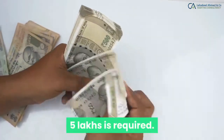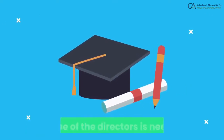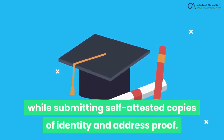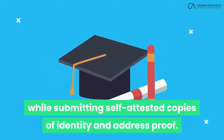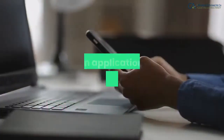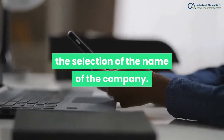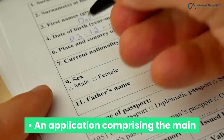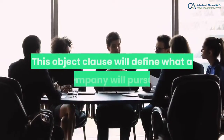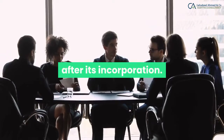5 lakhs is required. A digital signature certificate, DSC, of one of the directors is needed while submitting self-attested copies of identity and address proof. Directors of the proposed company will need a DIN. An application is required to be made for the selection of the name of the company. An application comprising the main object clause of the company is to be made. This object clause will define what a company will pursue after its incorporation.